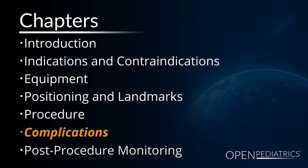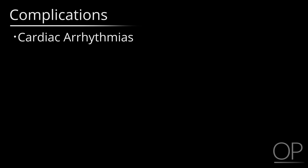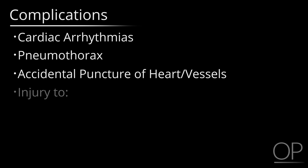Complications. Complications include cardiac arrhythmias, pneumothorax, accidental puncture of the heart or coronary vessels, or injury to the stomach, liver, diaphragm, or other internal structures or organs.